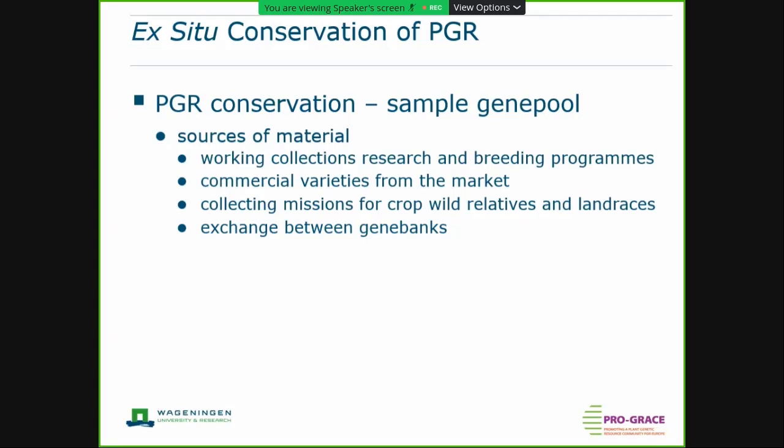Also collecting missions. In my gene bank, we did 2 collecting missions this year, one in Uzbekistan and one in Albania. You go there and collect material. It's not as simple as that, because a lot of paperwork has to be done before you can go there, to get permission from the national competent authority, to find a local contact who can go with you. You have to know when the stuff is ready for sampling. So it is very complex, but it is doable and it is done.